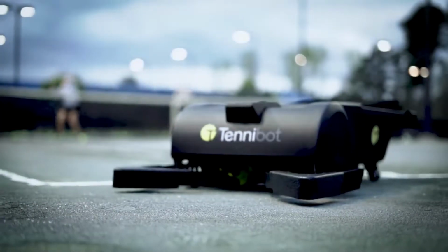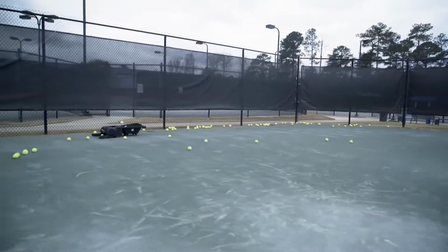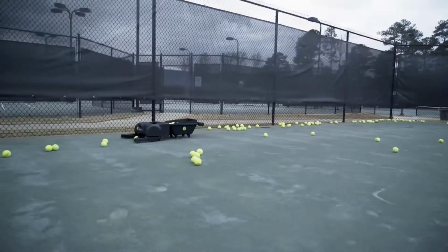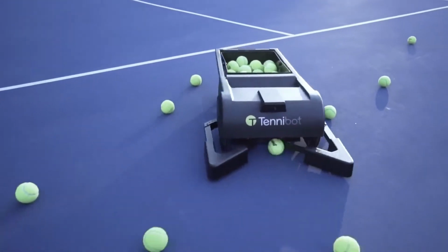And this is why we invented Tennabot. Tennabot is the world's first robotic ball collector. Tennabot perfectly integrates computer vision and artificial intelligence to detect tennis balls on the court and collect them for players.